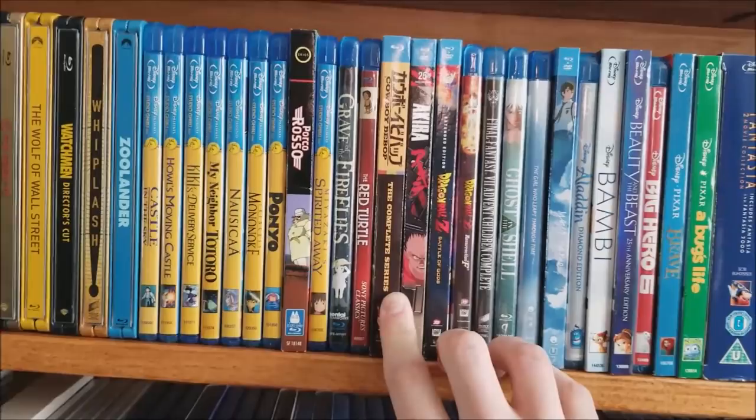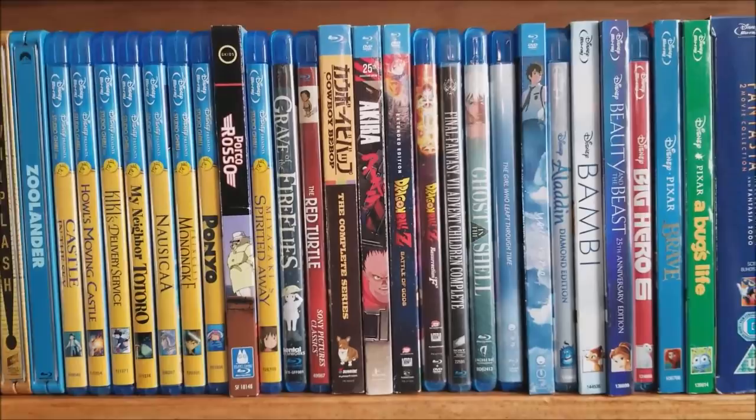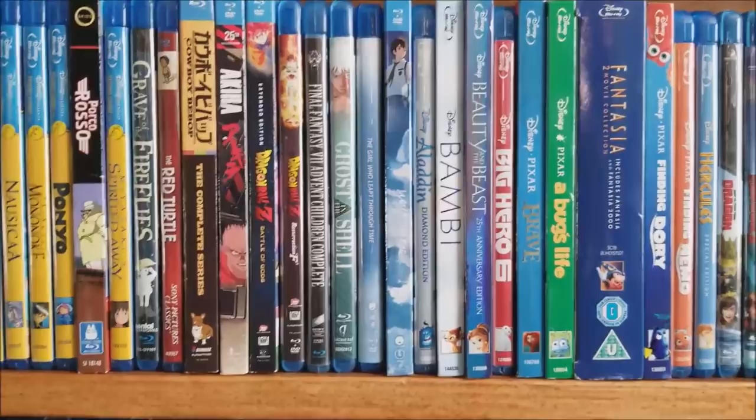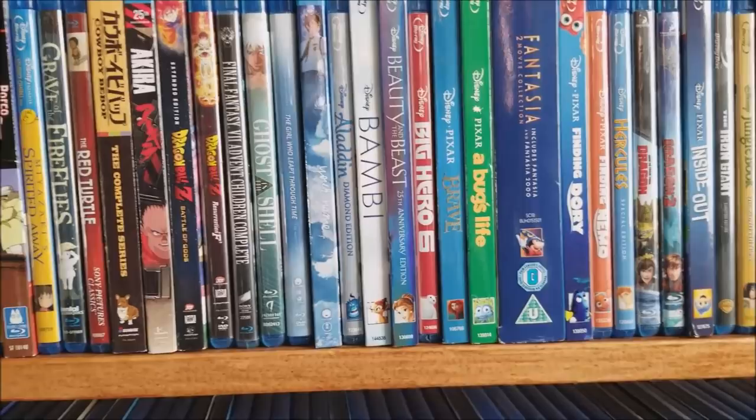Then we have, moving on from the Miyazaki and the Ghibli films, Cowboy Bebop, the complete series, we have Akira, we have the two newest Dragon Ball Z movies, Battle of the Gods and Resurrection F. Then we have Final Fantasy Advent Children Complete, that's Final Fantasy VII. Then we have the original Ghost in the Shell movie. We have The Girl Who Leapt Through Time, which is a fantastic movie. We have Your Name, which is also a really sad movie.